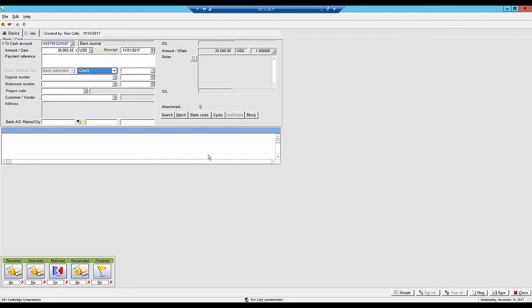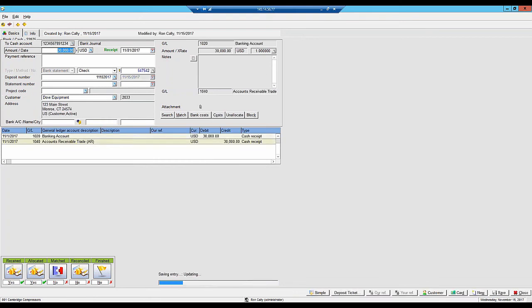And I usually like to throw a check number in here. I usually like to use a deposit number being similar to the date so that I could have a bunch of them using that same deposit number. And we're 11/15/2017 on the date, and this is going to go to account 2033. So we'll see that, journalize that entry of the cash coming in, and then I have the ability to go and match this. So I'm going to go and match the cash entry to the invoice. We'll use this match button in the center here.